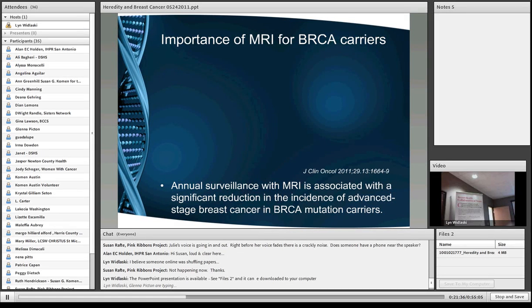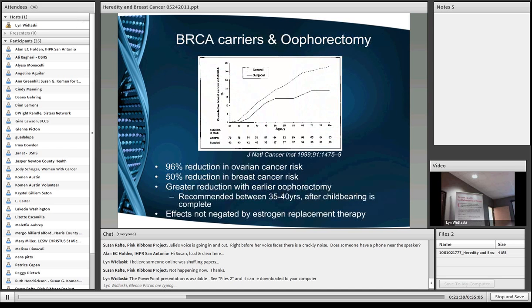And the breast MRI is covered by insurance for women who have a BRCA mutation. BRCA mutation carriers are also recommended to have their ovaries removed by age 40. This not only reduces their ovarian cancer risk, but is associated with a significant reduction in their breast cancer risk as well. These women do go into immediate menopause, and some of them have pretty extreme symptoms.